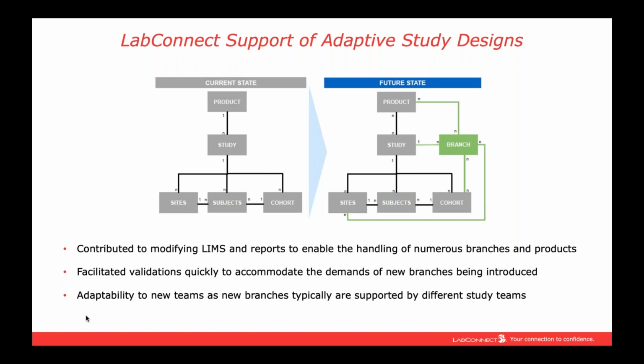LabConnect's team has really helped clients meet these demands head on. LabConnect has been able to take current systems and modify them to accurately accept the data from these studies and ensure all pertinent information for every sample is being tracked. They have also been able to innovatively create reports that further guarantee that sample managers and clients have visibility into near real-time status of samples, which is critical in these highly complex studies. LabConnect has also brought their expertise to design and facilitate analytical validations quickly as required by new branches being added.